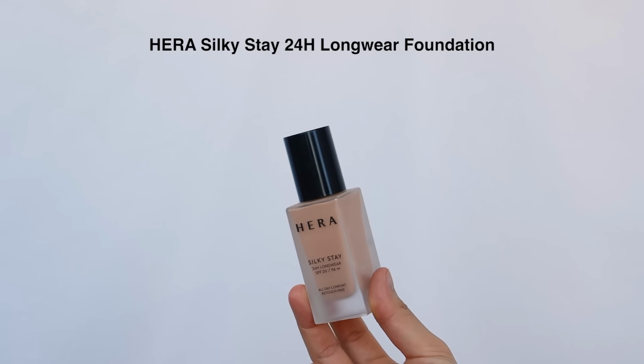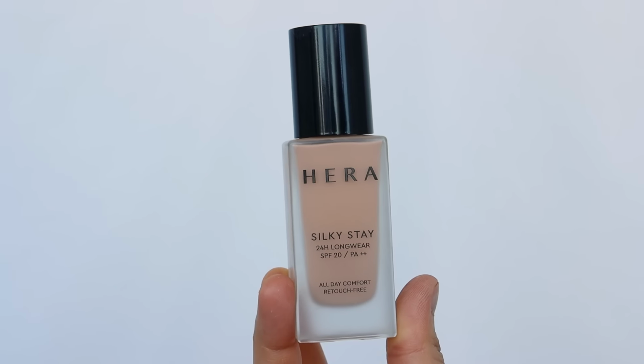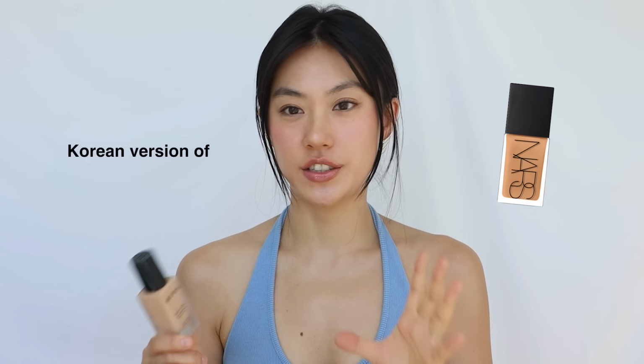Now we are moving on to liquid foundation from Korean brands, and the first product is this Hera Silky Stay Longwear Foundation. I think the brand Hera is trying to position themselves as a luxury Korean brand, and when I found this foundation's price, I was really surprised because it was more expensive than the ones at Sephora actually, so it's a very pricey one. I feel like this foundation could be a Korean version of NARS foundation.